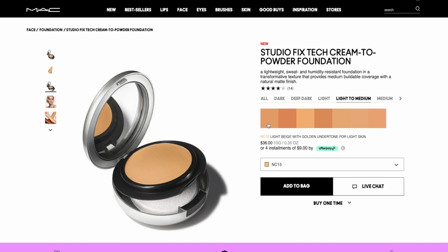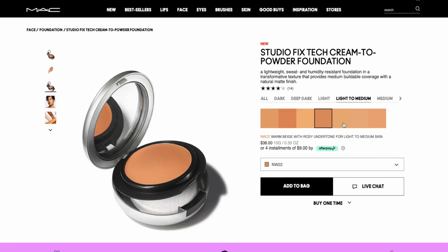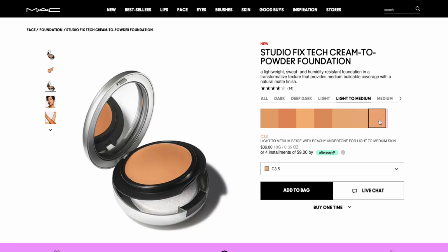As you can see on the MAC website right there, all the light mediums had a rosy or peachy undertone, which is why I stuck to the light, because it did have more of a beige golden undertone. So hopefully this will work out.